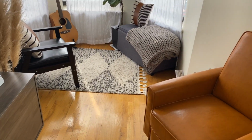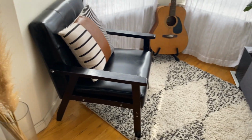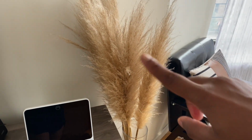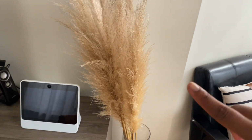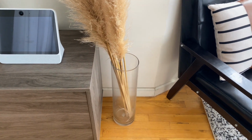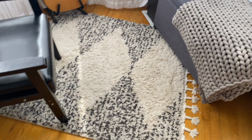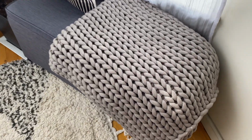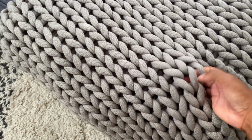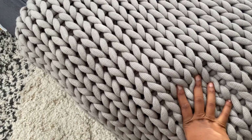But here is my little nook. It's one of my favorite areas. It gets amazing light. This chair, I think I got it from Amazon. Again, if you're really into the pompous, I got this from Etsy. And this is from CB2, the little vase there. The rug is from, I think, Rugs USA. I get so many questions about this throw, and this is from Wayfair. It's actually not a knit, so it's never going to fray, which is great, but it's still really comfy.